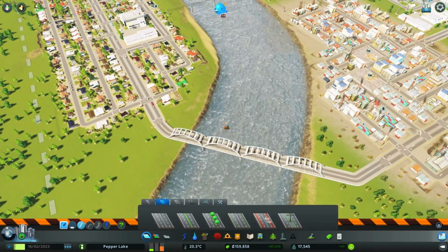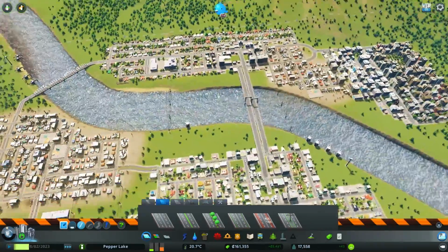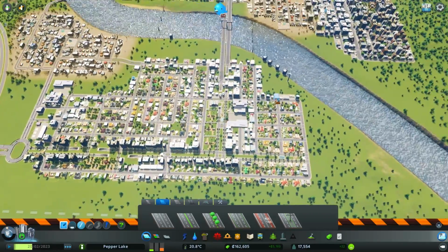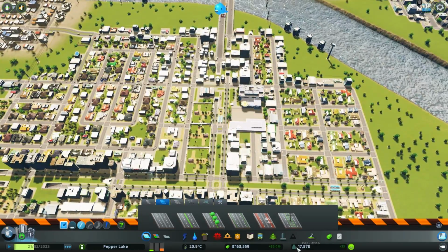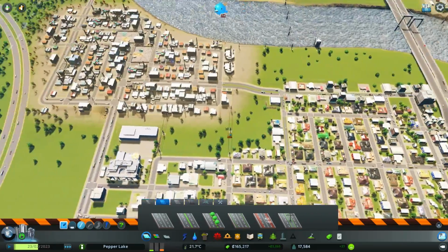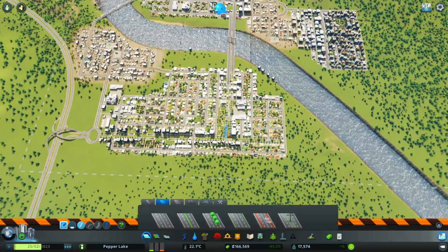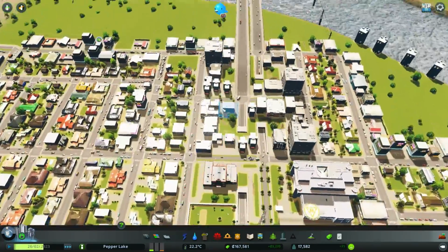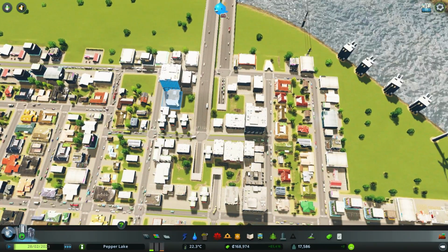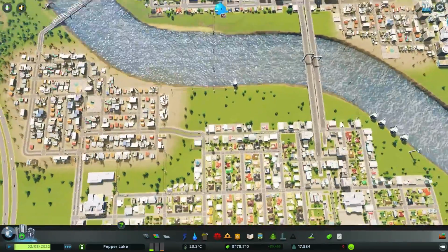So traffic can flow across that, and that's another way to get to the other side of the water, which is good. It should take a bit of the load off of these two bridges here, which is exactly what we want to do. The population's still growing quite nicely. We have a little bit of residential demand, a little bit of medium industrial and office demand as well. That looks all right to me. Generally speaking, traffic in this area could be better, but it's getting there. Traffic coming back across from that side is also getting there.